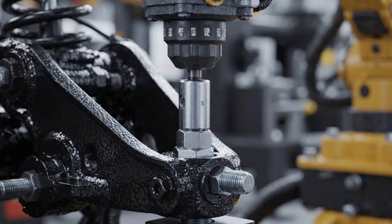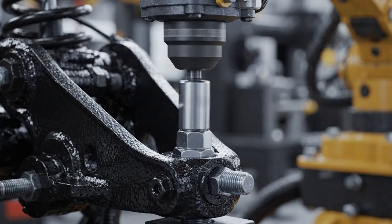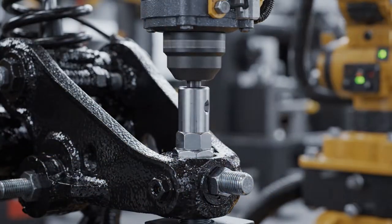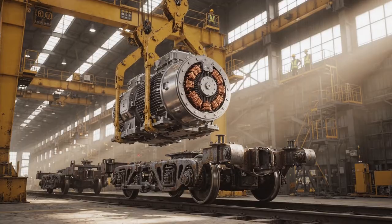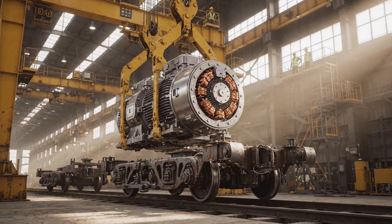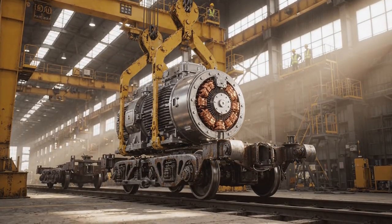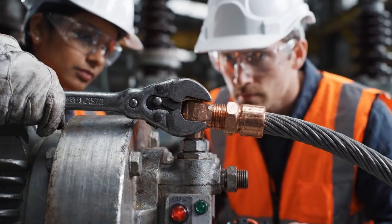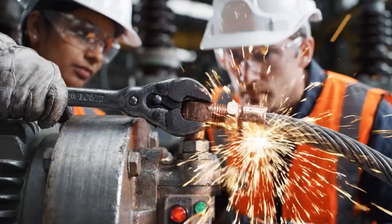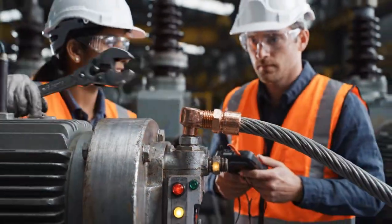Every bolt on the bogie is tightened by computer-controlled drills to the exact safety specification. Now, the heart of the train, the electric traction motor, which will generate thousands of horsepower. High-voltage cables are securely connected to feed power directly from the overhead lines to the motors.